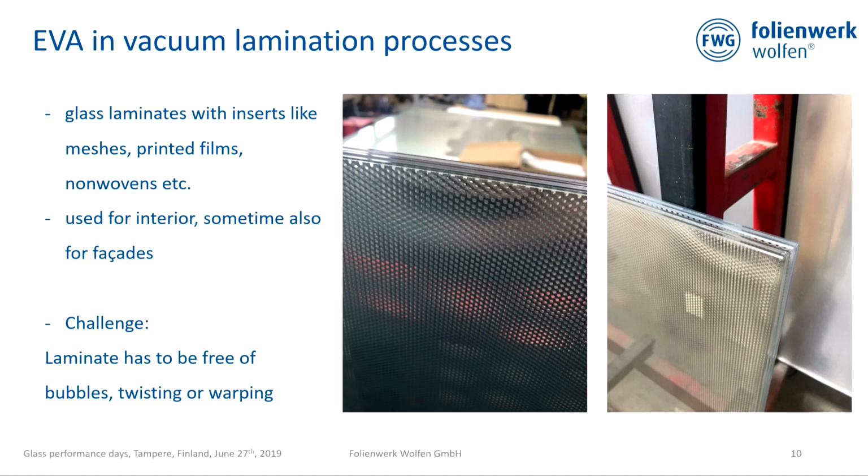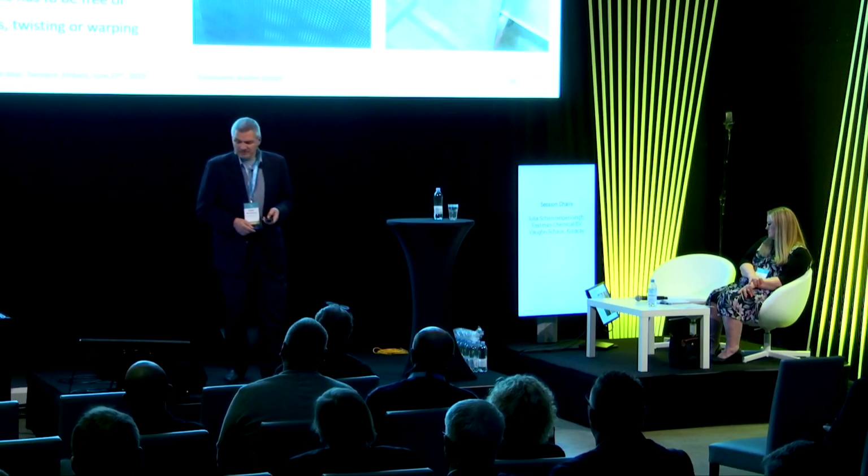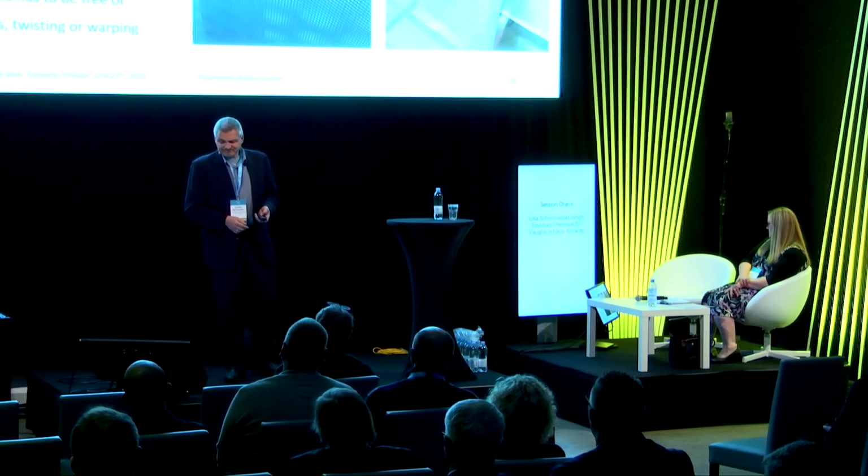Vacuum technology is used if you want to prepare laminates with special inserts. As an example, you can see here metal mesh or other material inserted into the laminate. If you do this, of course, you want it to be free of any kind of bubbles, and you do not want any twisting, warping, or other effects that you don't want to see.